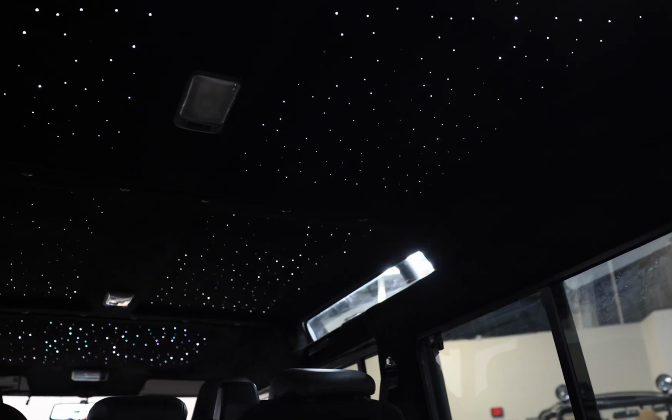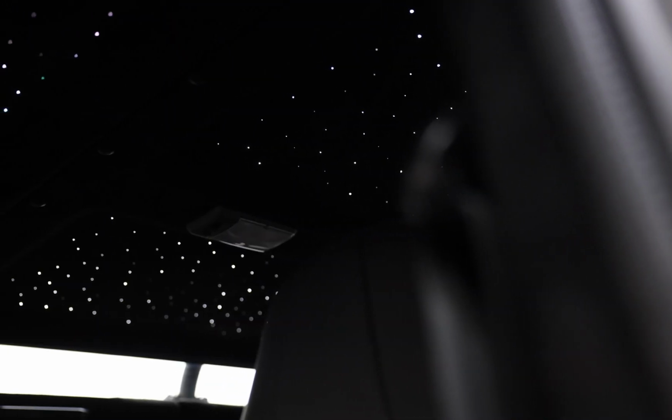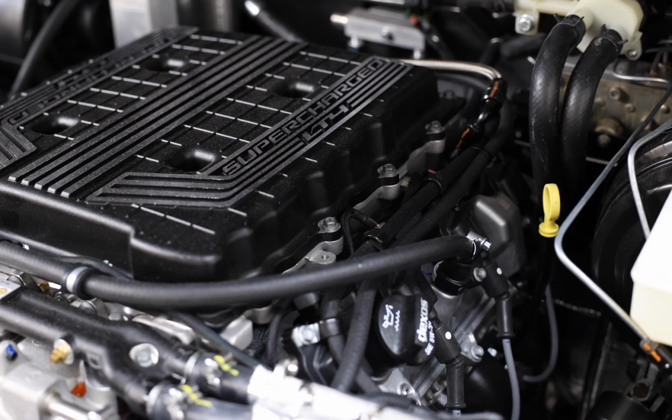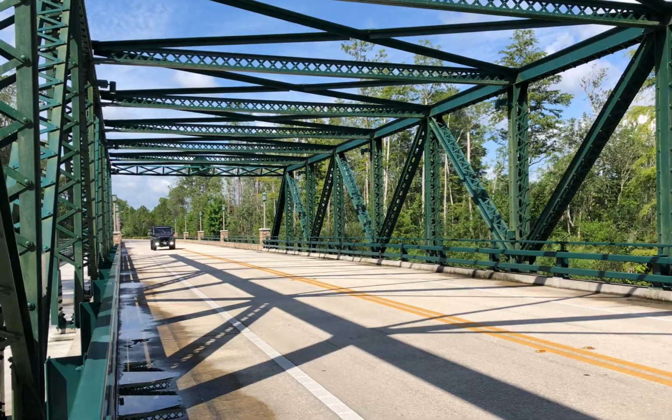One of the more striking features of this 110 is the custom Starlight headliner, hand-built by the team here at E.C.D. Pharaoh is powered by a LT4 450 horsepower engine with 8-speed automatic transmission.